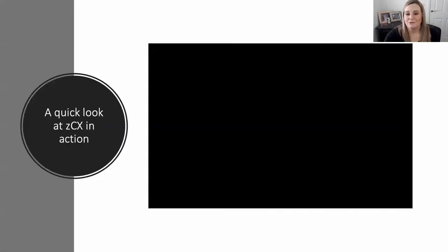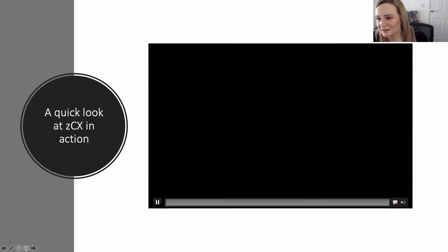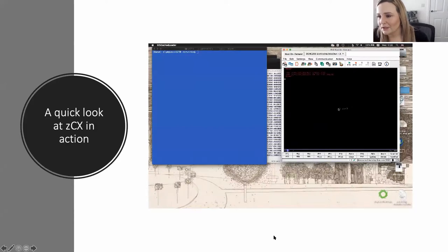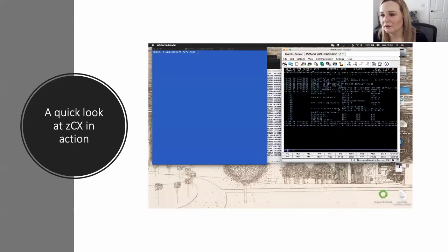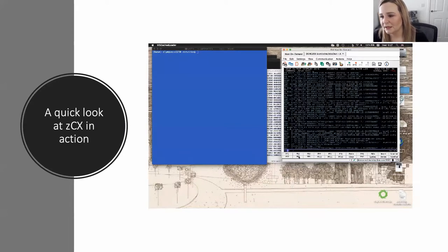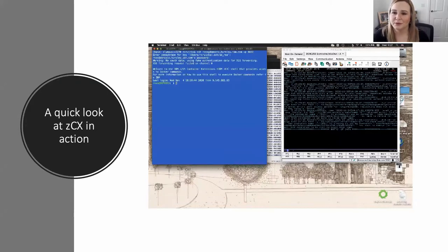I'm not going to keep going through those, but I did want to play this little video and I'll talk through it. So this is actually zCX in action, and I'll apologize because it's probably not as big as you'd like, but we can log into TSO. We can go into SDSF and look at our output. We can see the zCX address space running. If you want the video, I can give you a hyperlink to it. It is not in the PDF, but let me know if you want to see it.